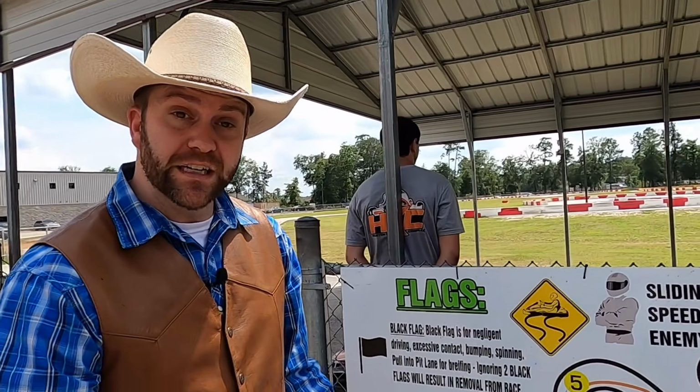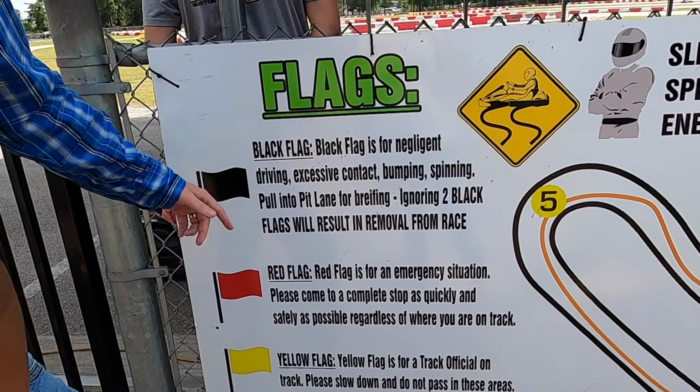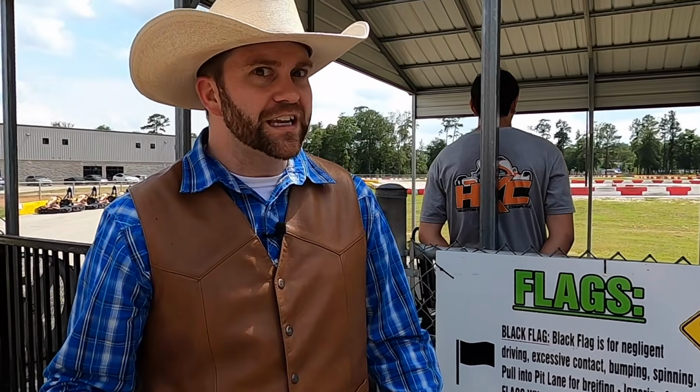So there's all kinds of different flags that they'll use to signal you for what's going on the course. So the first flag, you'll have the black flag waved at you if you're acting kind of crazy out on the course. So if you see a black flag, you know you need to calm down and take it slow, okay? There's no bumping or hitting any other carts, and you don't want to be going too fast around the corners. You got to be really careful because these carts actually go really, really fast.